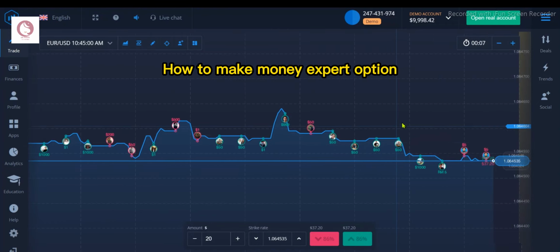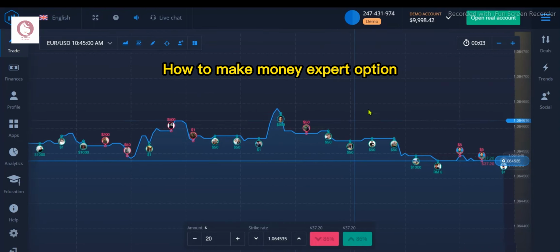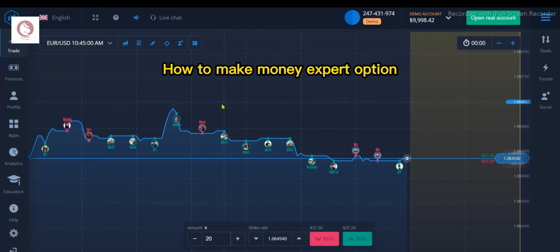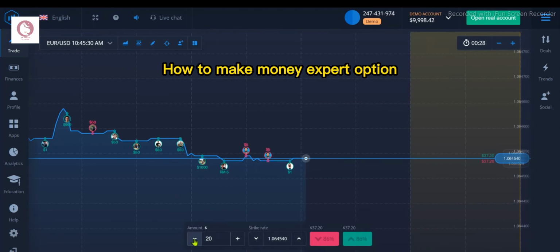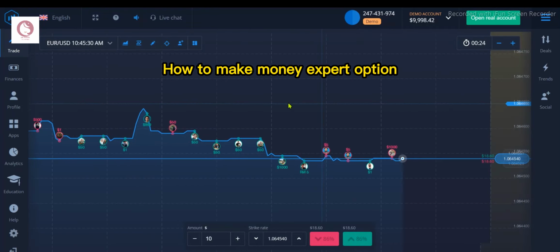Start with a demo account. Expert Option offers a demo account that you can use to practice trading without risking real money. This is a great way to learn how to use the platform and test out different trading strategies.